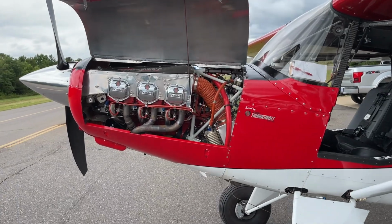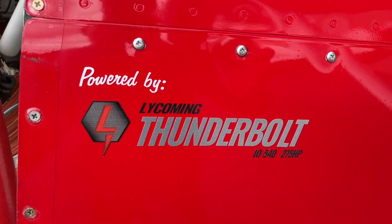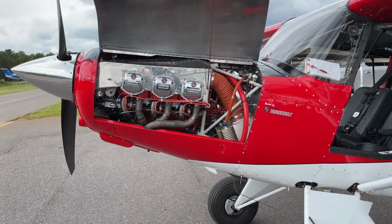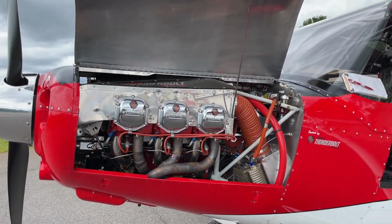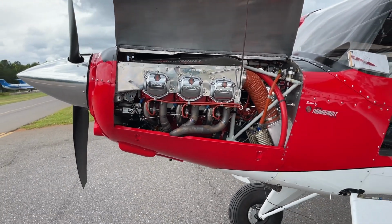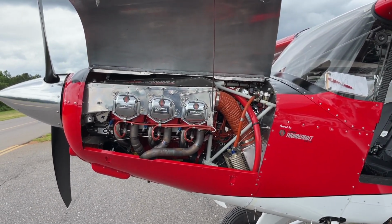So for the power plant, I went with the Lycoming Thunderbolt IO-540. We think we're somewhere around 275 horsepower conservatively, 9-to-1 compression, roller tappets, ported and polished. It's a rocket. If you've watched the first flight video that we did a few weeks ago, you can really hear us excited about what was happening when this thing jumped off the ground.